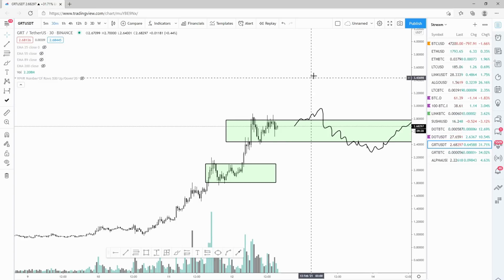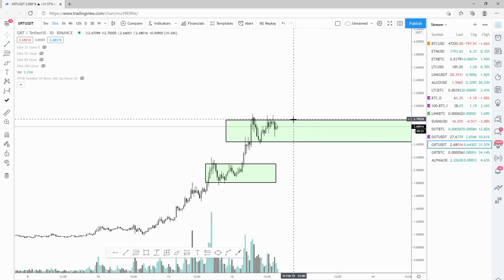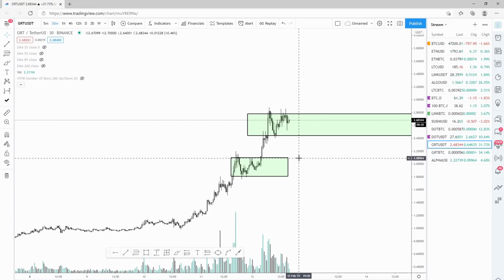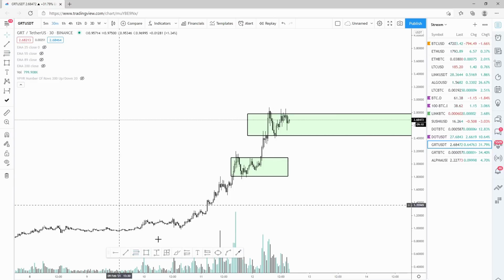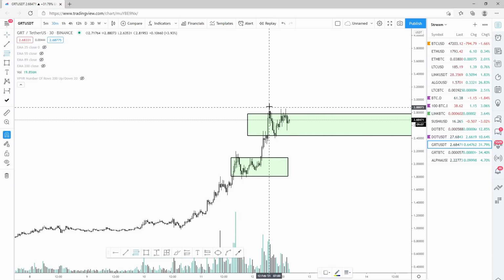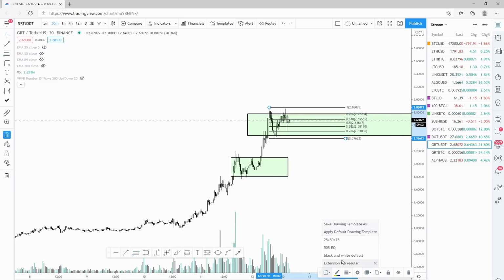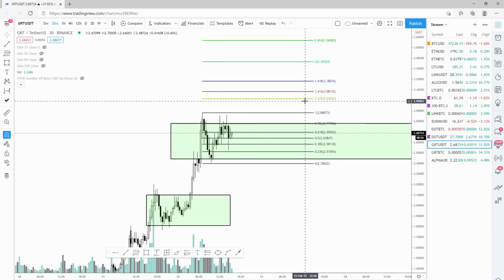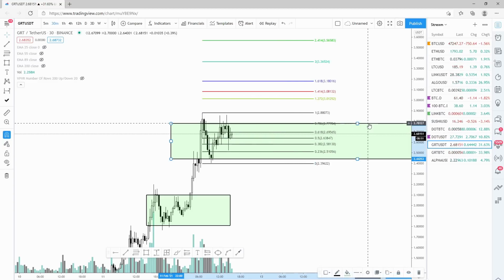Who knows? When stuff goes very parabolic, it's hard to tell where the top is going to be. Once it has its first significant dip, I'll be able to do a Fibonacci extension and give more accurate price targets. But for now, doing a Fib extension as it stands is a little difficult. I could use this last dip here, and these would be the next targets up, so to speak, like $3 right here. 1.272 is the next extension, and that's entirely possible, of course.